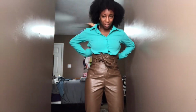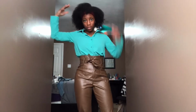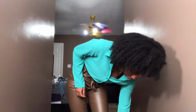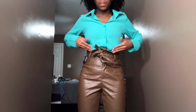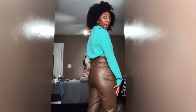This shirt and these pants are a look. Do y'all see this? I snapped. Yes. Beyonce, please. These pants fit perfectly. They real high waisted, like real high waisted. This is where my boobs are at, and this is where the pants start. They high waisted, which I'm not complaining at all. These are nice. Makes the booty pop out.